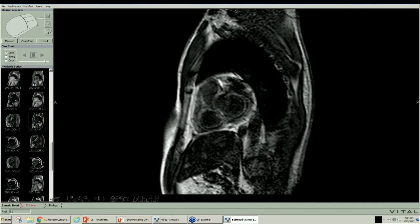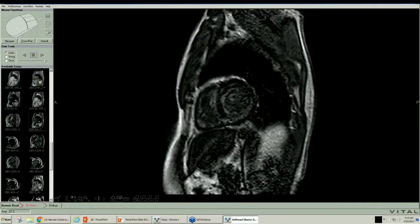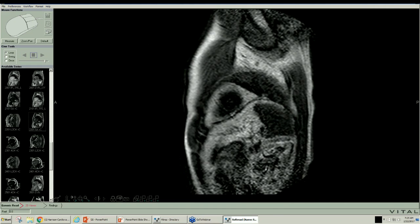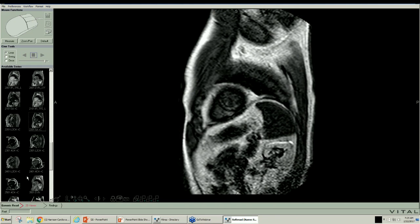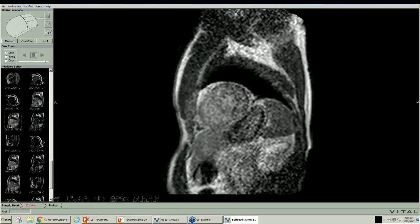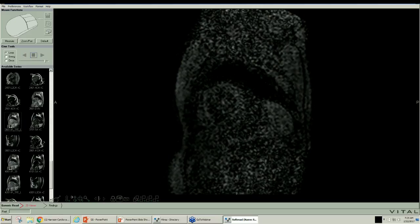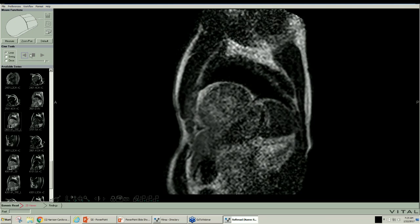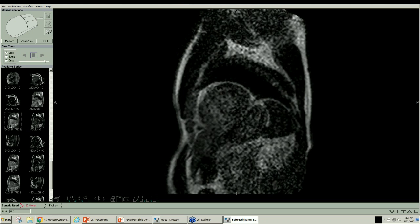And let me stop this and we'll scroll through here. Looks like a Look-Locker. We're trying to null the left ventricle. And once we get it nulled, then we're going to do late gadolinium enhancement. Let's see what else we have here. And that's what we're doing: Look-Locker, nulling the left ventricle. And sometimes it's difficult to null. We're trying to make it perfectly black, and we're having some trouble because look how speckled it is.